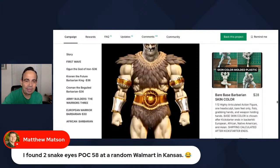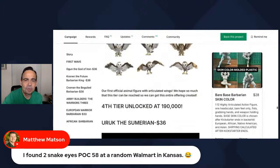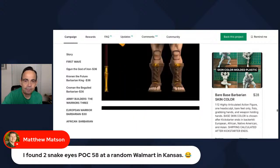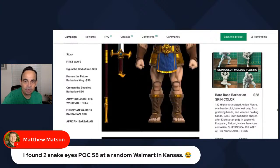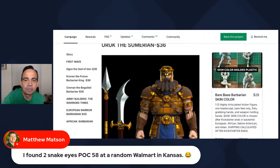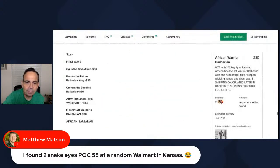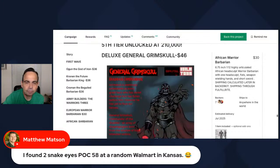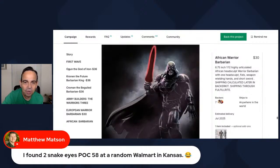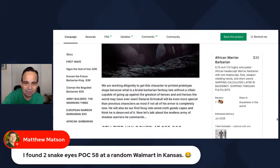Ooh, the Owl King. All the weapons. I'm assuming we have an owl here for the Owl King. Uruk, the Sumerian, has kind of a Hercules thing going on, except the mighty beard. Is that a mighty beard? That looks like a mighty beard. Trying to see what else we've got here. Deluxe General Grimskull at 210. Ooh, there's Brutal Realms Darth Vader. Oh, that's cool.